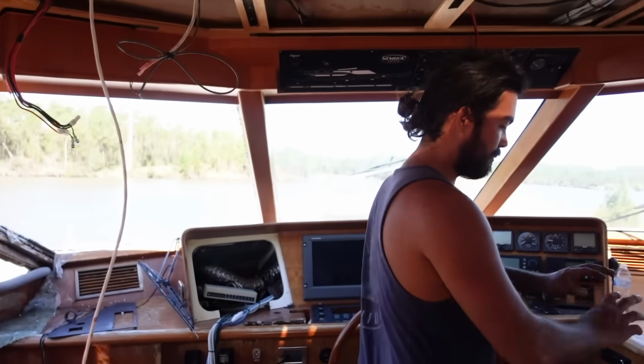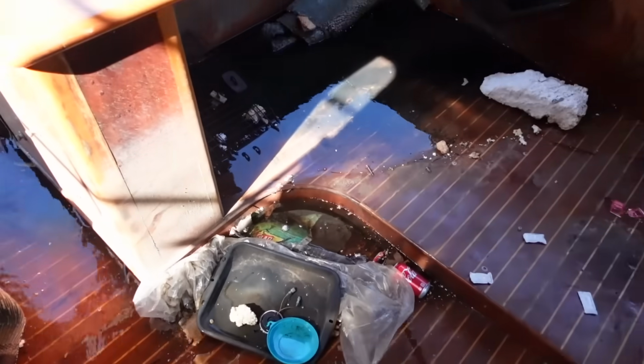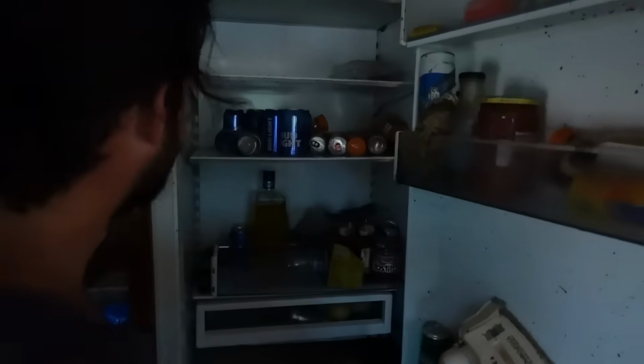So here we're inside the bridge. Pretty large space again. All of this has been underwater, guys, so there's no point trying to save any of this stuff. You just make it completely custom. Score! Look at that!